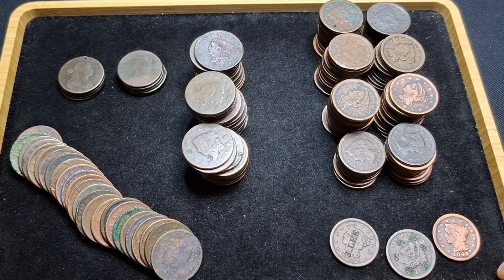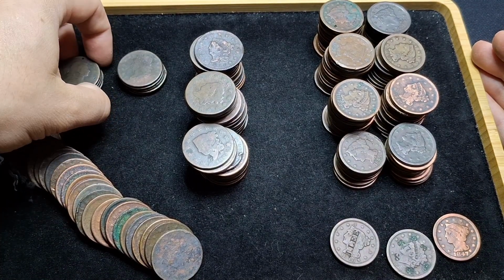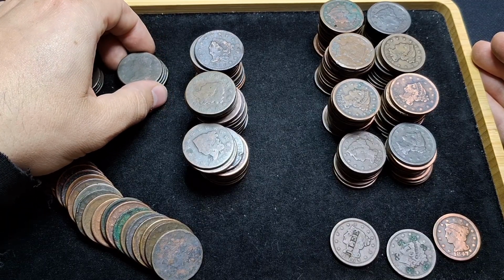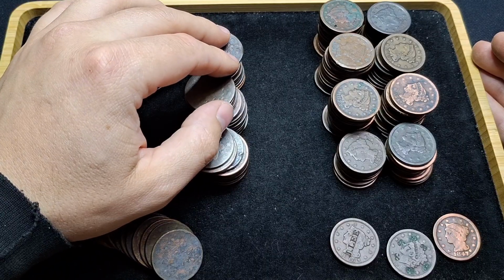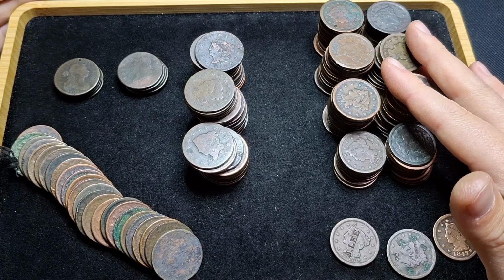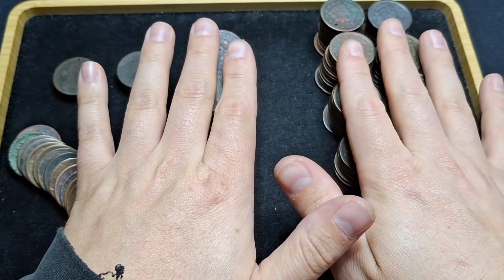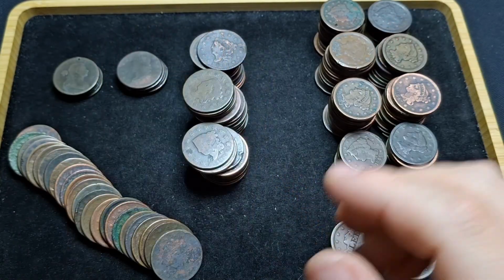All right, everybody, so I got them just sorted out by design. Our draped coins from 1796 to 1807, our classic head coins from 1808 through 1814, the coronets here, 1816 through 1837, and then our braided here, which is 1839 through 1857. And for these two piles here, I will work on pulling the nice coins and work on a date set to go up on eBay.